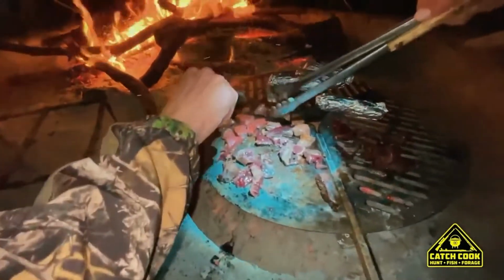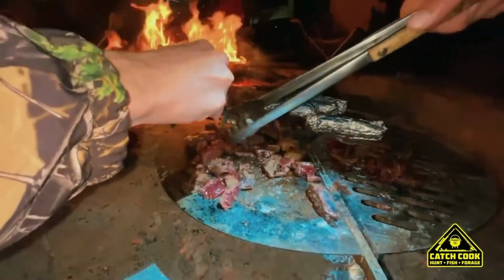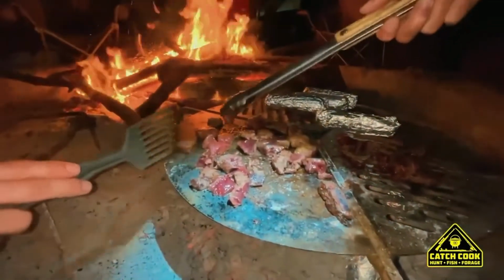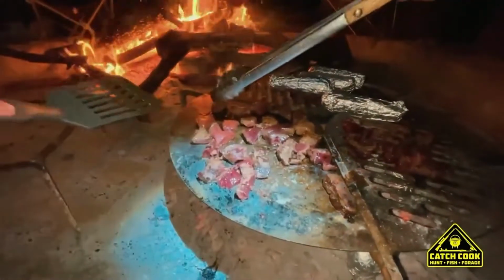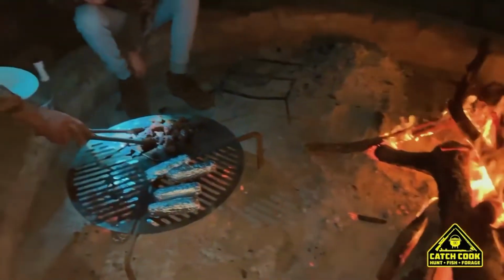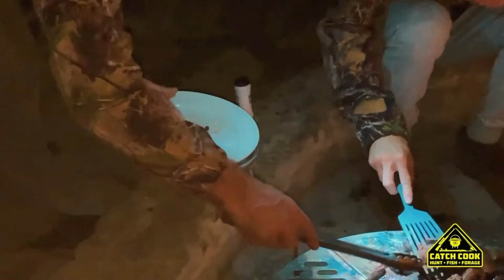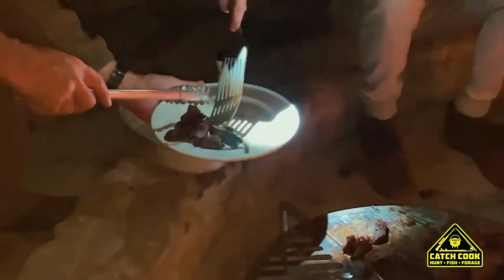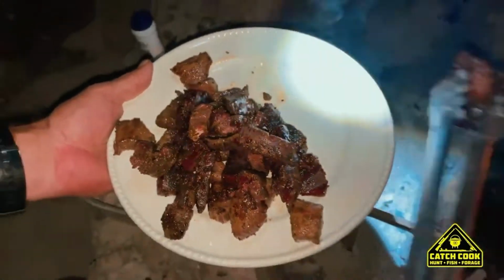Smells quite nice. That's my piece as well. That's the spice coming in. That's my piece as well. Oh, also my piece. Dad, can you stop taking all the lights? Liver and heart.